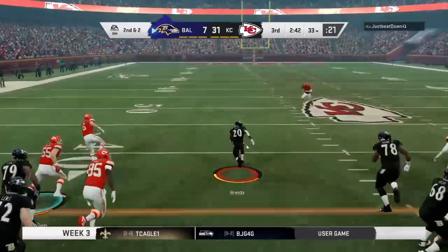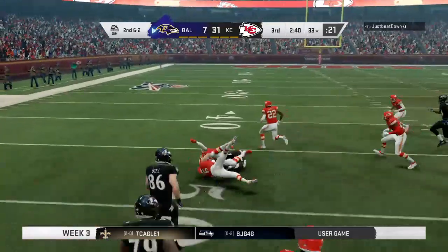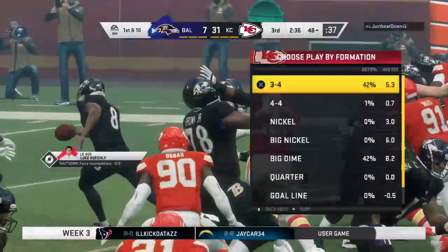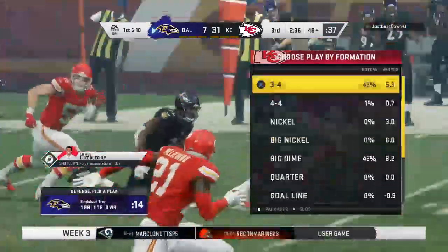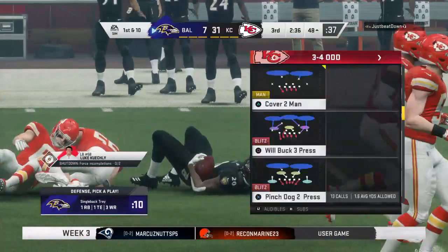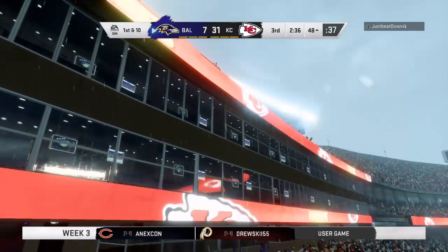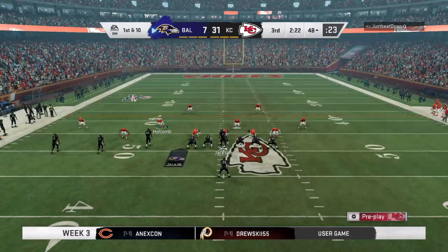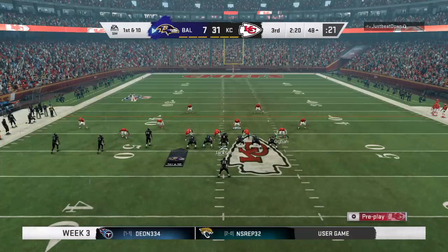They run again with Breida. And he'll be taken down, but not before he works it past the 50. 19 yards to pick up there. Move the chains. It's been a remarkable day at the office for him running the football. Those yards just continue to pile well past 100. And how about more than double-digit carries in the second half alone?